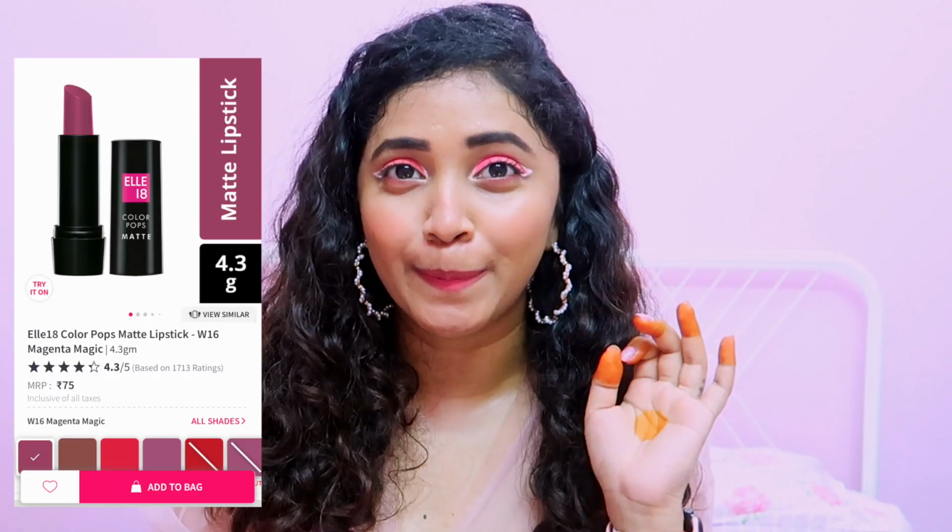Now comes the last part, the lipsticks. Now I have options in lipsticks, lip crayons and liquid lipsticks. One of the cheapest and works the best is the L18 Colourpop matte lipstick.